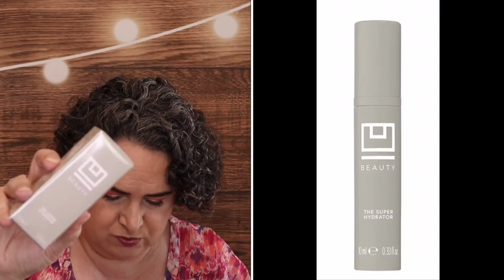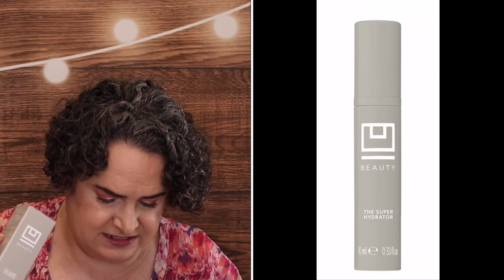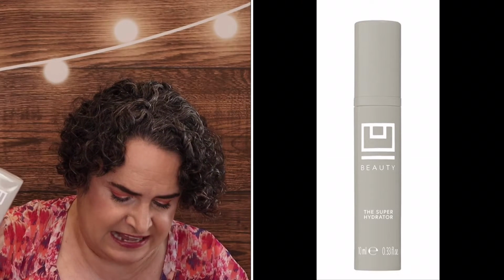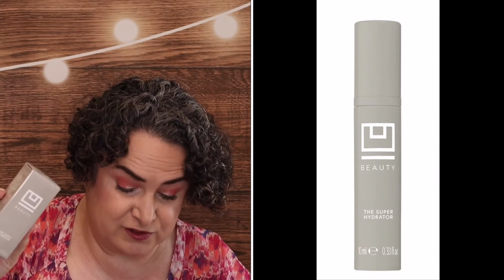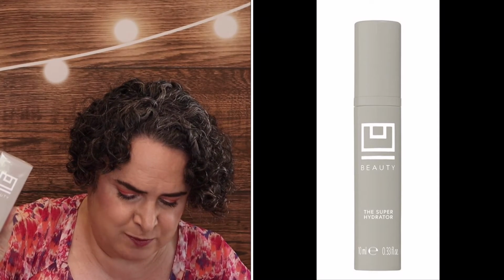From NewBeauty is the Super Hydrator, retails for $48. Filled to the brim with long-chain hyaluronic acid, this moisturizer delivers enough hydration to keep skin plump and luscious for a full 24 hours. Our favorite part, we saw visible skin repair with just a few days of use.